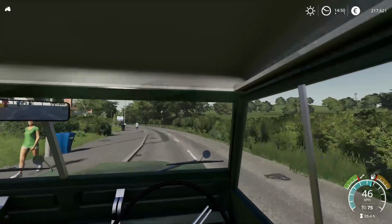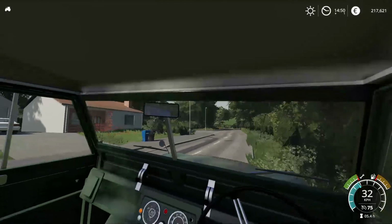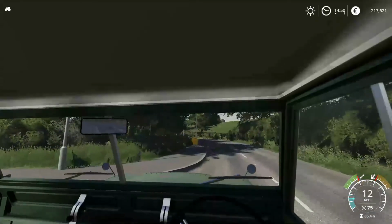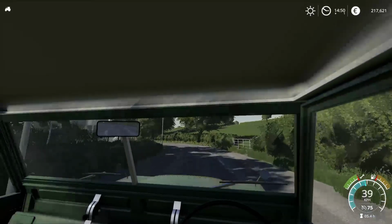Wow. It does have an active map, you know. Guys walking around. Pedestrians. Pay attention. There we go. There's a little side road. See more village stuff in there.